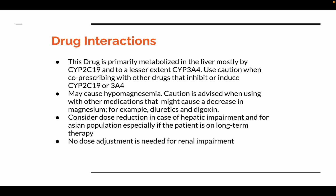Some of the drug interactions that are known for this drug are, the drug is primarily metabolized by the liver, mostly by the enzymes CYP2C19 and to a lesser extent CYP3A4. So use caution when co-prescribing with other drugs that inhibit or induce these enzymes. It may also cause hypomagnesemia, so it may decrease the levels of magnesium. Caution is advised when using other medications that do the same. For example, some of the diuretics and digoxin are known to decrease magnesium. Consider dose reduction in cases of hepatic impairment, and for the Asian population, especially if the patient is going to be on a long-term therapy, and no dose adjustments are needed for renal impairment.